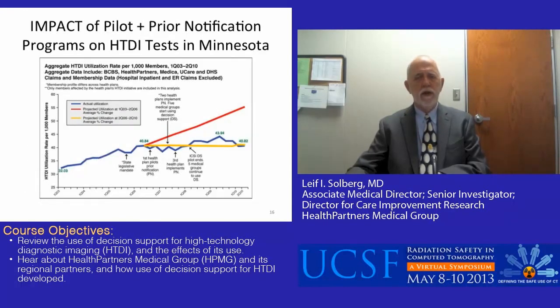Overall, this graph is the aggregate data for all health plan claims data, and you can see that the steady upward progression up until 2007 appears to have leveled off, which is represented as an average by the yellow bar, in contrast to the red bar, which is a projection of the rate achieved to that point. So the place at which the line flattens out is associated with the introduction of both the prior authorization, prior notification programs by various payers and by the introduction of the decision support system. So we believe that both of these factors were associated and contributed to the leveling off in order frequency.